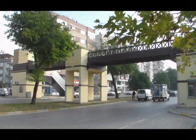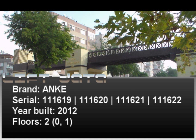That is strange, the bridge has an older year of construction than the lifts. Looks like they have been added on later. Both bridges have the same lifts. These lifts do have a logo of the city government being placed in the cab ceiling.